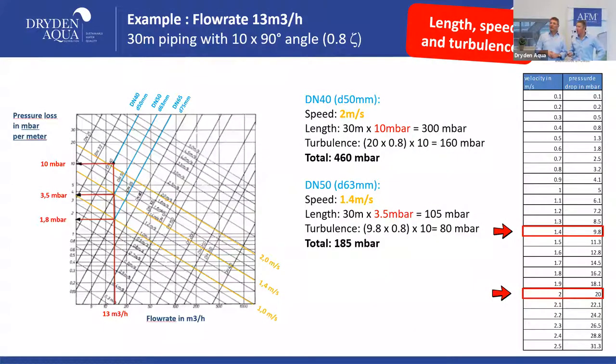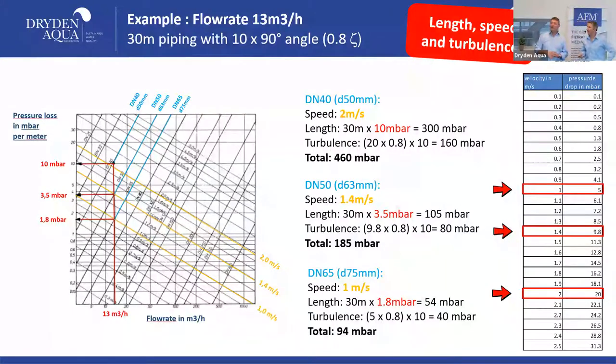Do we have one more? So what happens if we go to a 2.5 inch pipe? Maybe we do not calculate it all. But see here, we have 2 meters per second with 460 millibars. We have 1 meter per second with the 2.5 inch, the DN65, 75 millimeter outside, 94 millibars. You see what a huge difference, a factor of four.